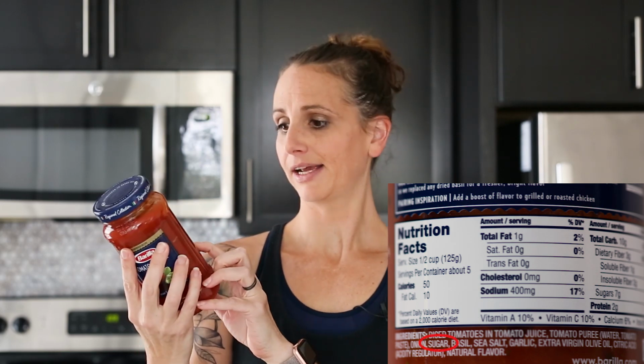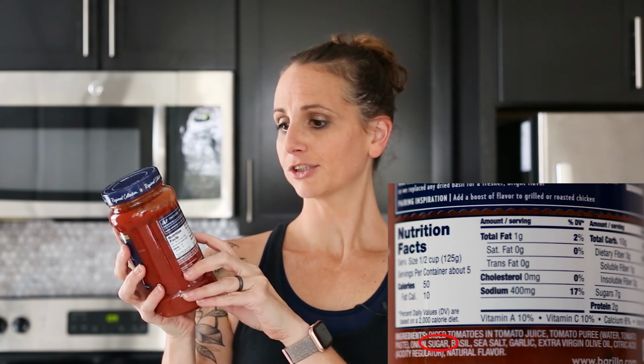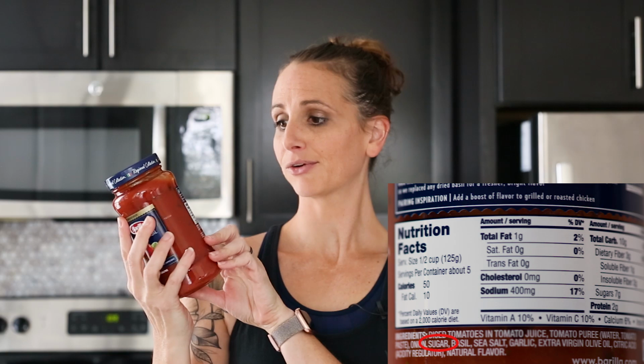So something that isn't really that sweet that you might not have guessed has a lot of sugar is pasta sauce. Pasta sauce has a ton of added sugars in there that aren't necessary. In just a regular pasta sauce, if you take a look at the ingredients, sugar is the fourth ingredient in here. And that means that there's added sugars and there's 7 grams of sugar for a half of a cup of this sauce. So that is pretty dang high.